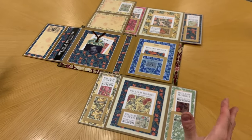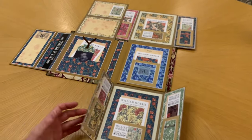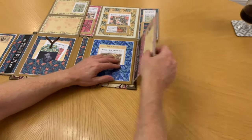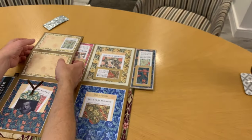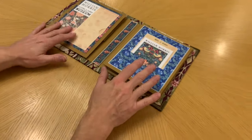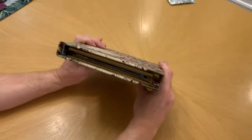But look at that. It's all right, just, so like an ordnance survey map. Can you remember how it all goes back together? Yeah. So that goes in there. So we go one, two, three, four, five, six. You've got to finish up with it covering from the top. Right, okay. And then it closes. There you go. Look at that.